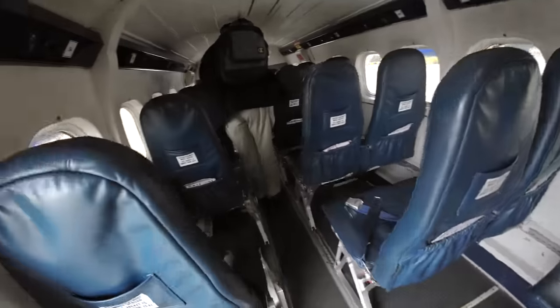Getting on the Twin Otter, the seating is a 2-1 configuration. Oh, sorry, I'm in there. Thank you. On board, one of my bucket list sights.